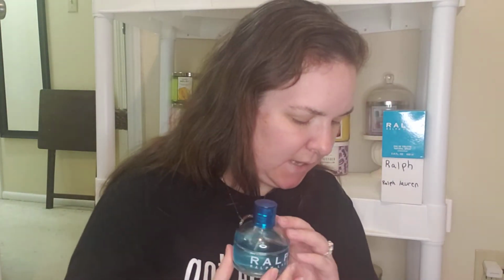And this fragrance, the best time to wear it? I think this fragrance is pretty versatile. You could wear this fragrance during the daytime. I did all week and loved it. And you can also do this during nighttime if you want to.